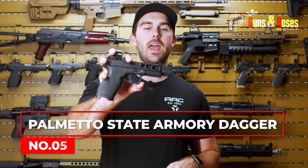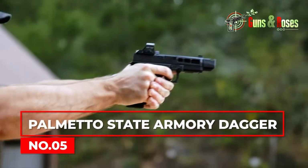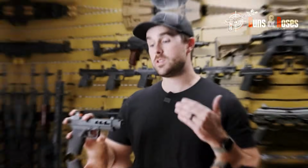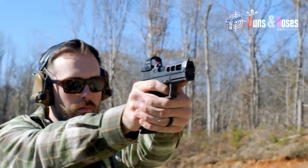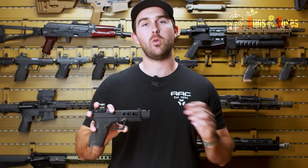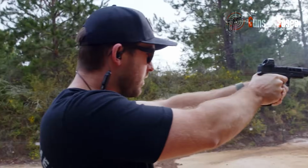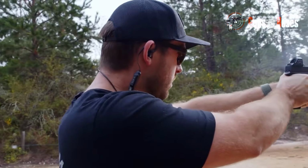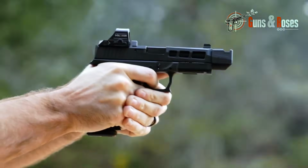If you're a bit too short to purchase a Glock, but still want something Glockish, then here's your chance to get this budget-friendly Glock alternative, the Palmetto State Armory Dagger. If you want that Glock-like reliability without the Glock price tag, the PSA Dagger is a fantastic choice. It's perfect for learning the ropes and getting around to become a good marksman.